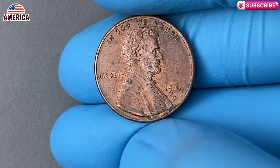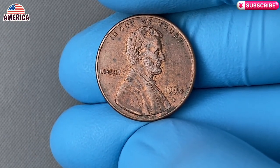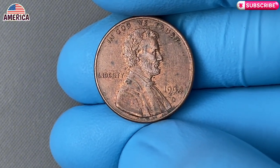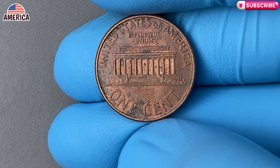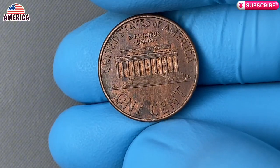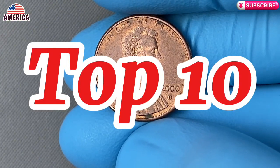Examine the coin for any signs of minting errors, like doubling on the lettering or an off-center strike. Also, check the condition. If it's shiny, well-defined, and has little to no wear, you're in a great position. If you find something that seems like a rare error, it's worth getting the coin professionally graded to determine its true value.